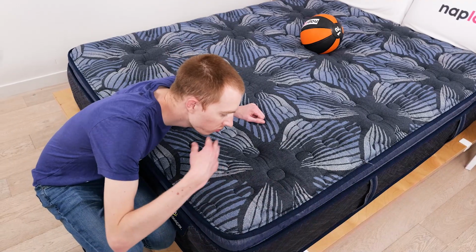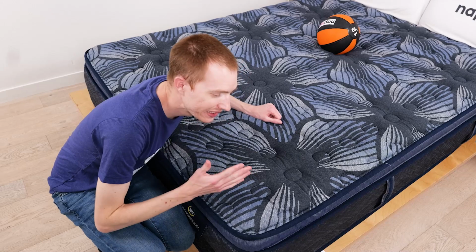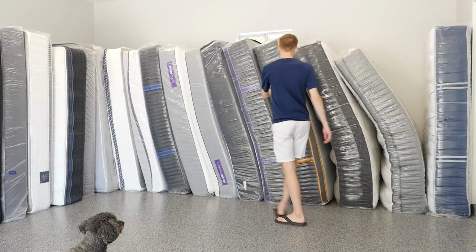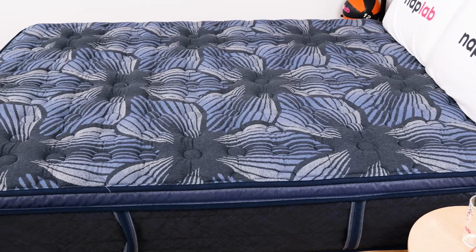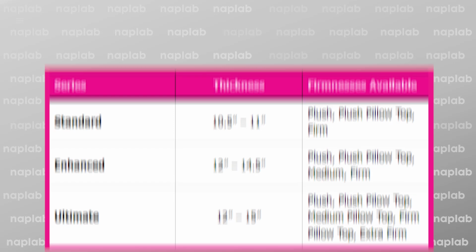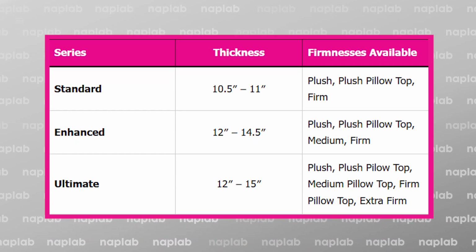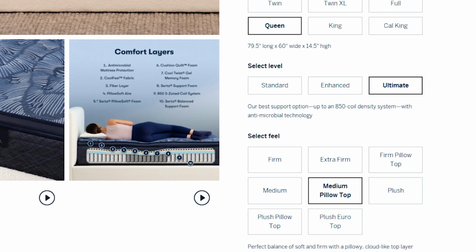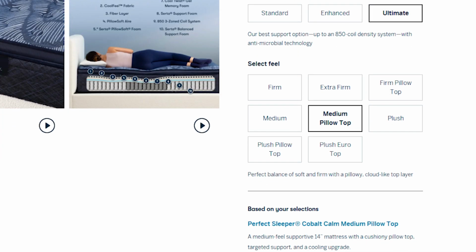Even with decent scores, nothing really excelled except for off-gassing, which is lesser weighted as a category. So the 8.19 actually puts it within the bottom 22% among all mattresses tested to date. However, for coil mattresses, it's among the top 18%. This mattress is available in 3 levels: standard, enhanced, and ultimate. The table on screen now shows the thicknesses and firmnesses available within each series. As a reminder, we tested the ultimate version in the medium pillow top configuration.